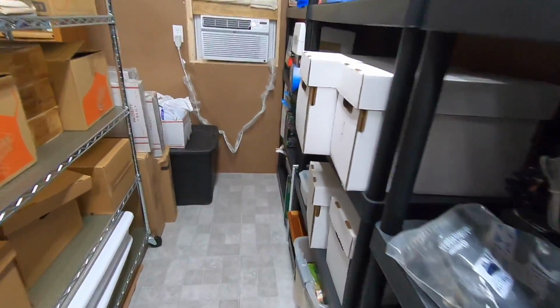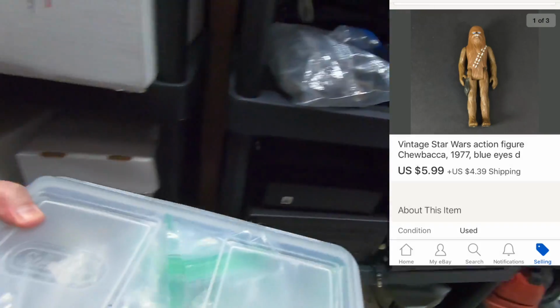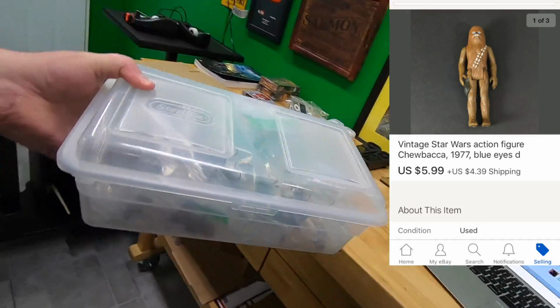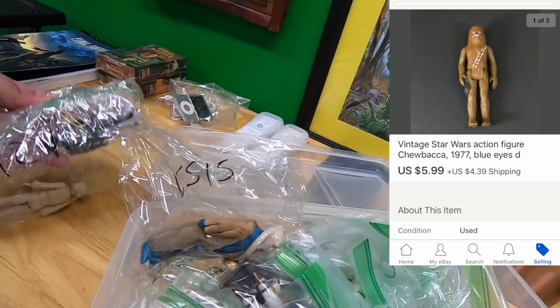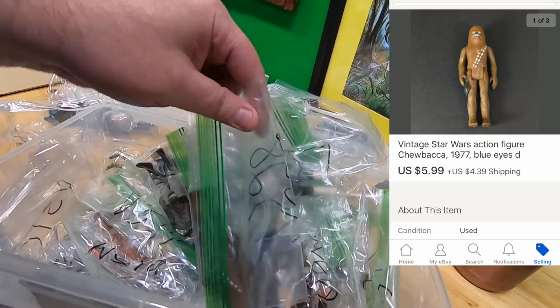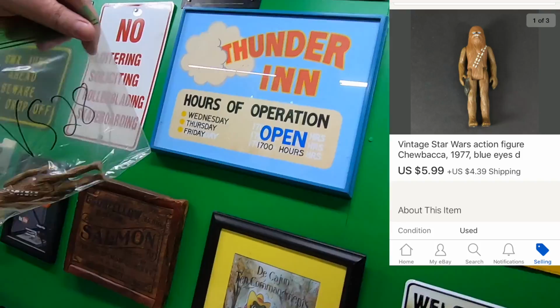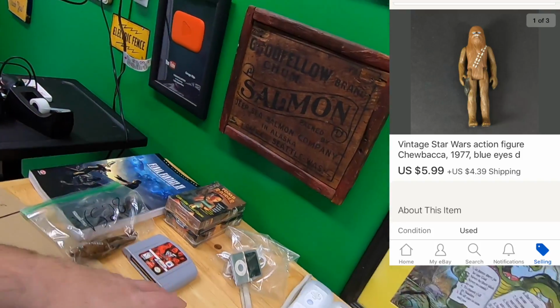Then I sold a vintage Star Wars figure out of this box. Grab it real quick. It's a Chewbacca. And it is VS28. Is this it? Yep, this is it right here. There he is. VS28 Chewbacca. $5.99 plus shipping on top.